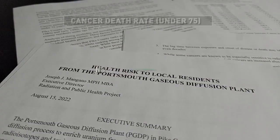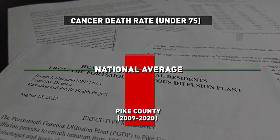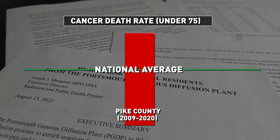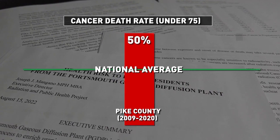Even more stunning, from 2009 to 2020, the cancer death rate in Pike County for people under 75 years old is now 50% higher than the rest of the country. We're talking the top 100 in terms of death rate from cancer. Yes, there are fewer than 100 that have a higher rate than Pike.